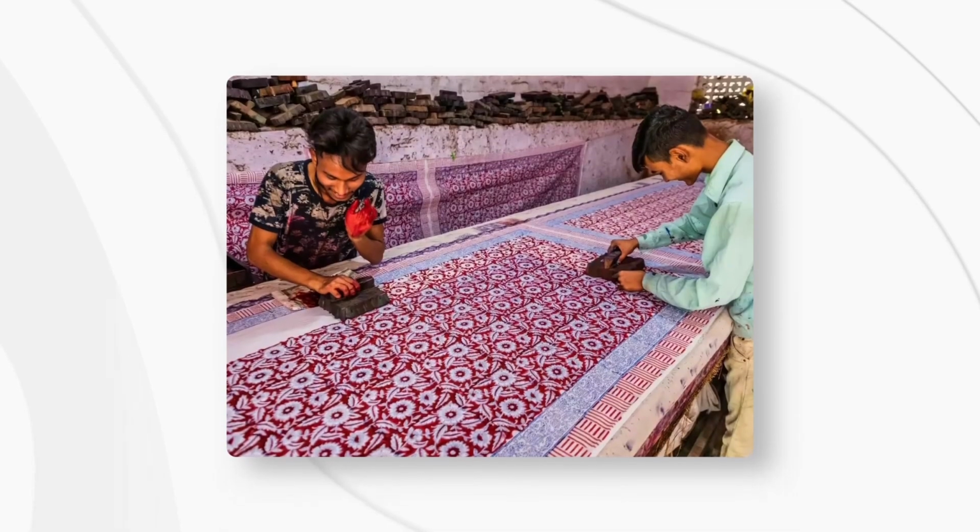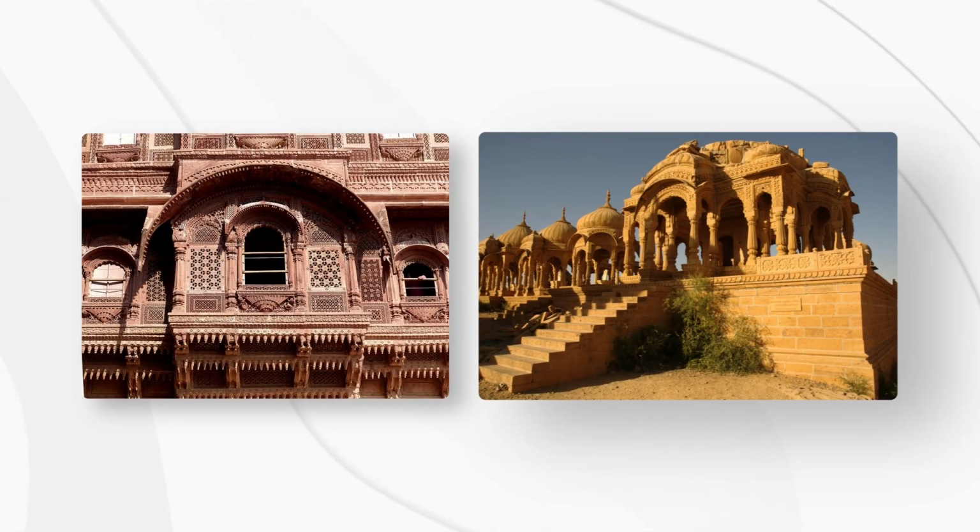Motifs are inspired by desert landscape and royal heritage. Intricate floral patterns from Sanganeri prints, geometric waves from Leheria, and the iconic Bandhani dots. Traditional elements like jharokhas, chhatris, and marble inlay work are stylized into digital and print graphics, adding a sense of grandeur and history. Modern Rajasthani graphic design often blends these heritage motifs with contemporary layouts, using mandalas, block printed textures, and bold borders to create eye-catching visuals.